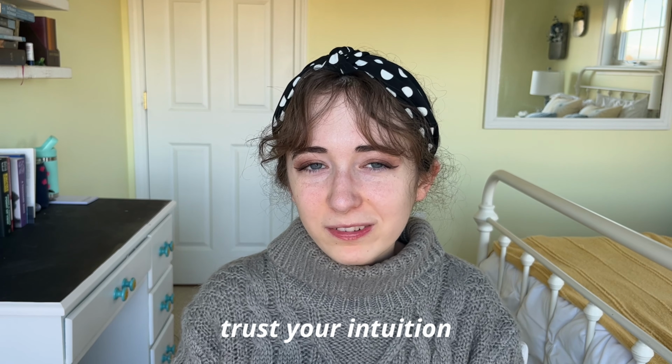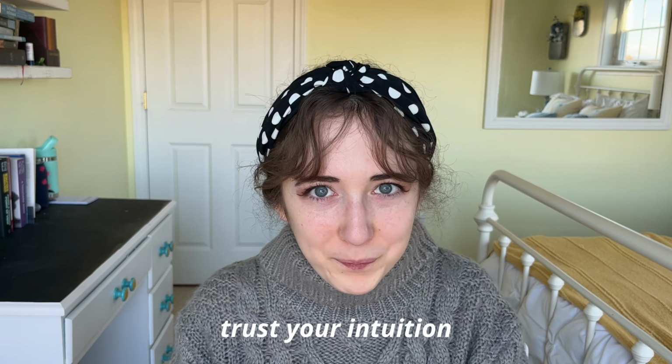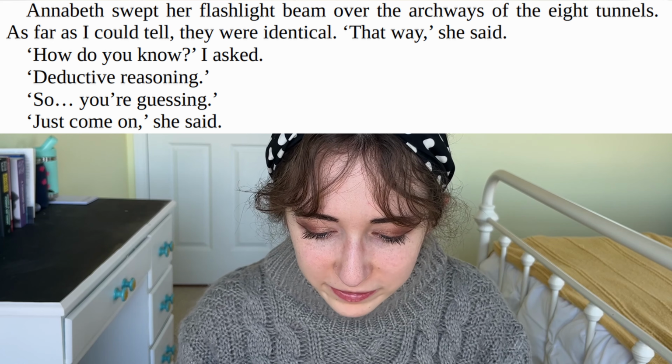Next is to trust yourself. In the labyrinth, they come up to these 8 tunnels, and they're like, "Well, which way do we go?" Annabeth says, "That way." And Percy's like, "Well, how do you know?" And she says, "Deductive reasoning." So she is just guessing, but she's very confident. She trusts herself, and this often gets her places. If she were to hesitate, it wouldn't help her.